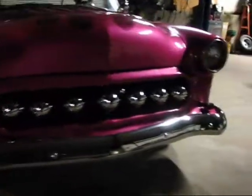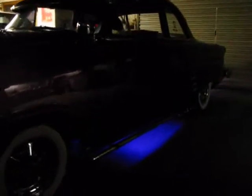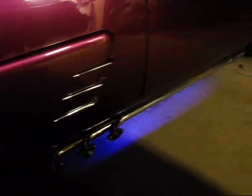Oh yeah, I can see it. Pretty nice. And it's all around the car. It's on both sides. It's on the rear. It's even on the front. There's a little bit too much light in the front to see it, but the neon runs around the car. Just a really neat look.